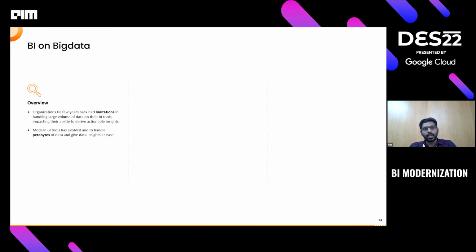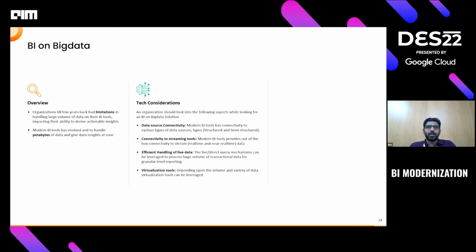Now the modern BI tools are able to handle large volumes of data, and they come with a lot of out-of-the-box functionality to handle the variety of data as well. Until a few years back, there were a lot of limitations in terms of handling large volumes of data, but now the BI tools themselves can handle petabytes of data in terms of processing and visualization as well. So where should we consider implementing these big data solutions on BI?